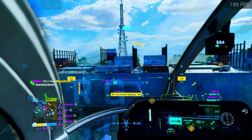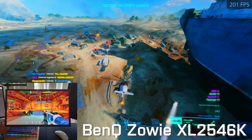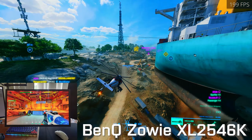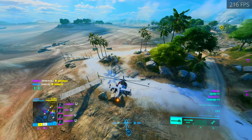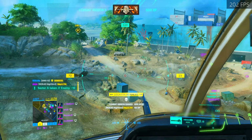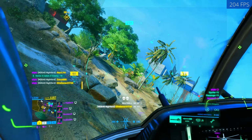The settings menus were also very lacking on the new Alienware monitor, and recently Zowie actually sent me this, which is the XL2546K. It's the model up from the BenQ that I used to have, and after using it for a few weeks, there is a lot to like about it. Firstly, the frames. I play a lot of Battlefield 2042, which is a game that destroys even the best PCs. Before switching, I'd average around 180 frames. Now after switching, I'm over 200 most of the time. That kind of difference is huge in a game like this, and I felt it immediately.